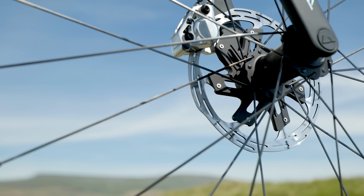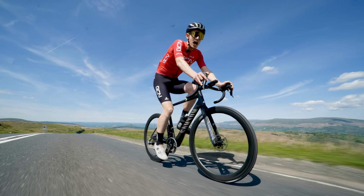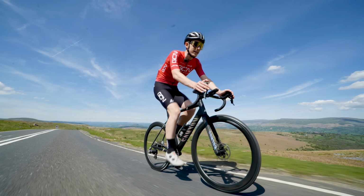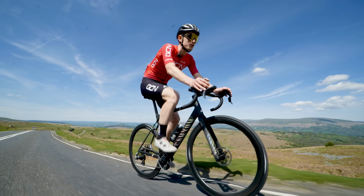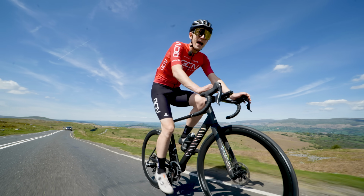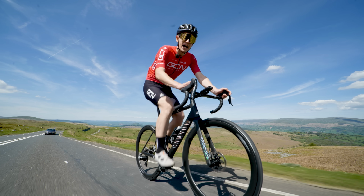Another thing which I particularly like is that SRAM engineers have invented a tool to help with setup. So even the most ham-fisted mechanic can now get perfect front shifting straight out of the box. See, effortless setup. Oh, and it's also 4 grams lighter. Yes!